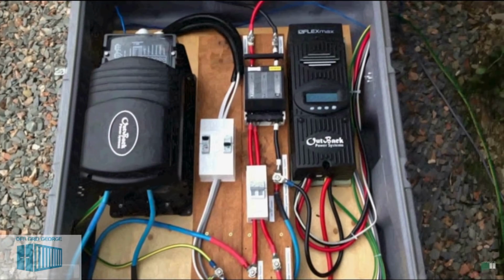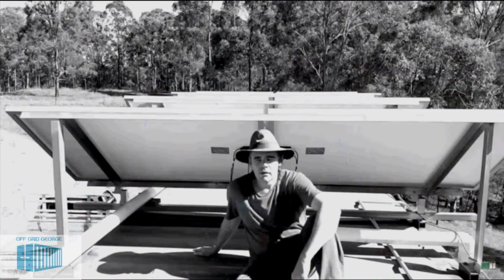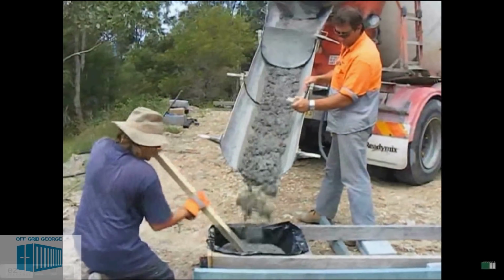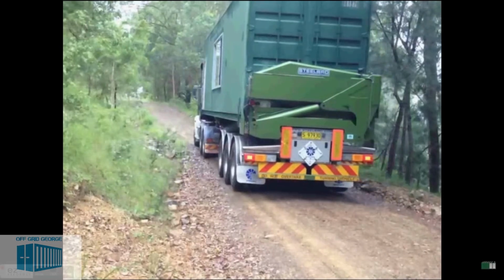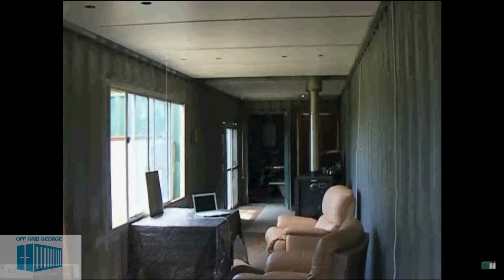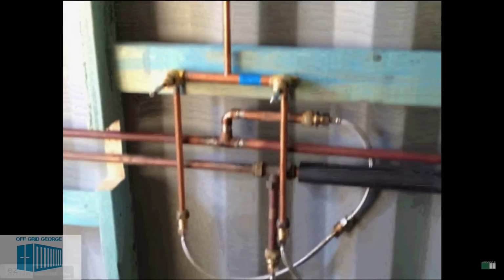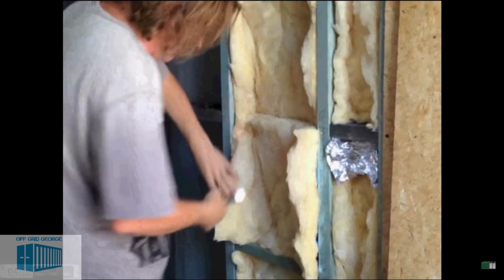Things like solar, plumbing, welding, building a dam, raising ducks, building a road, installing windows, putting in a kitchen, just to name a few. There's really heaps and heaps of things he gets up to in his shipping container, and he shows you how he does every single thing, so definitely check him out. It's really great to see how he's self-sufficient in the Australian bush. It's an adventure on how he lives sustainably off-grid.